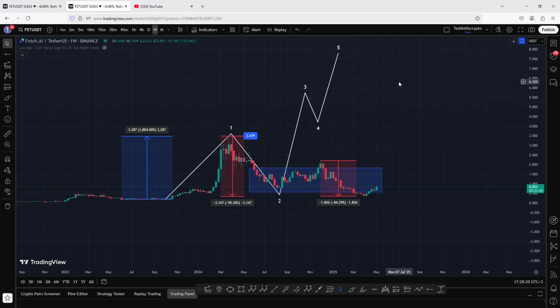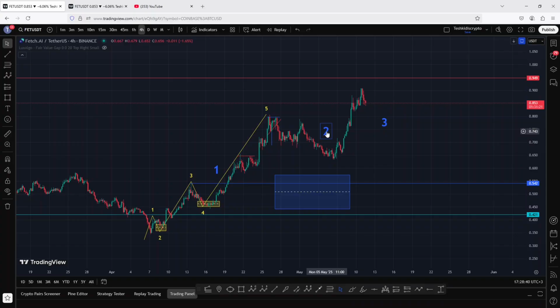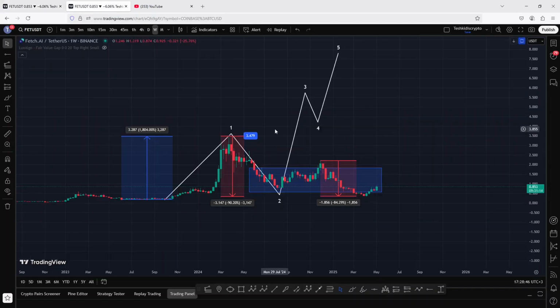Fetch AI is one of the few AI coins that I believe are going to give us more than a 10x in this bull market. And on today's update video, I will be giving you the roadmap that Fetch AI can follow to new all-time highs, and above all, discuss the 4-hour chart where we are now seeing a bit of a pullback to the lower side. So make sure that you stick around till the end of the video.